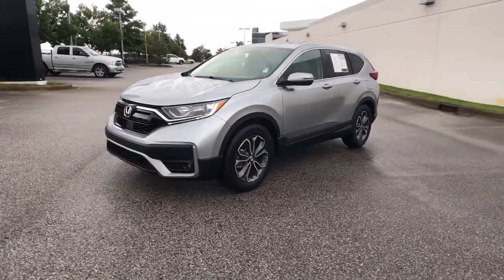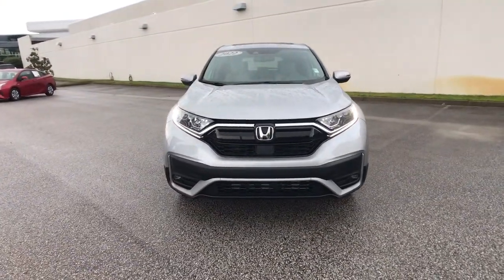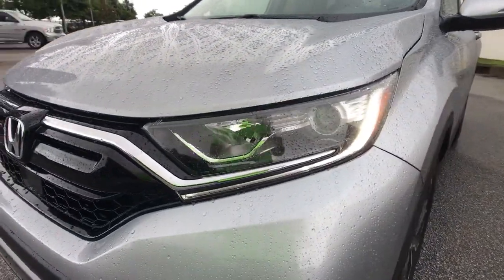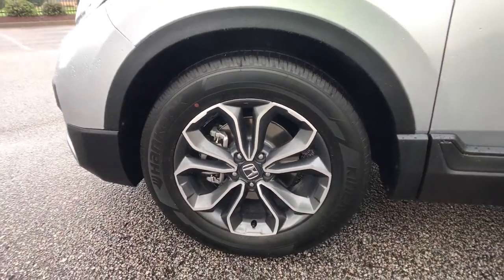These are just some of the great options this vehicle comes with: sunroof, moonroof, keyless entry, power liftgate, power passenger seat, adaptive cruise control, fog lamps, dual zone AC, aluminum wheels, heated front seat, electronic stability control.